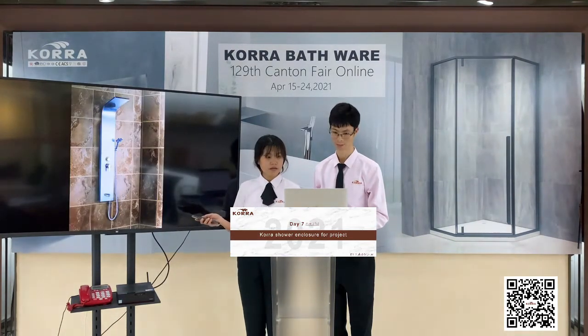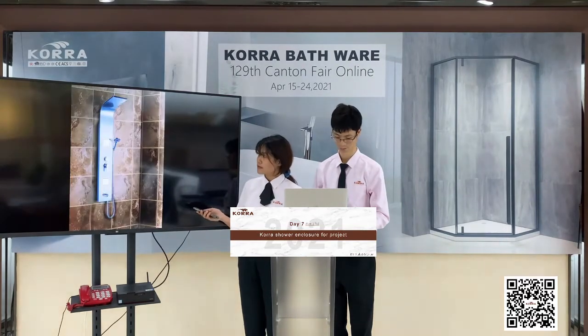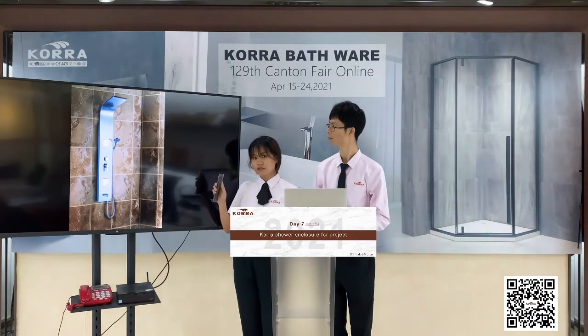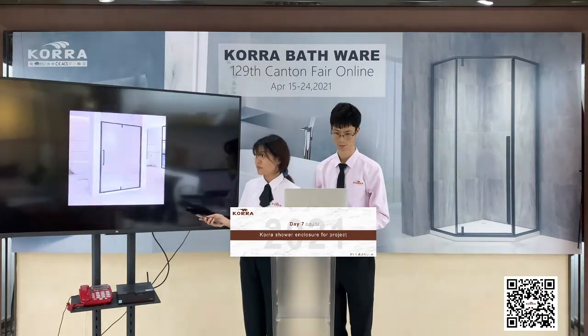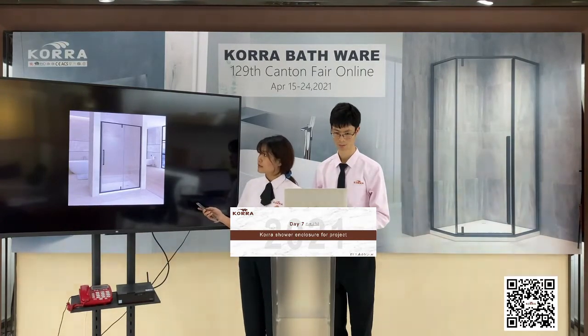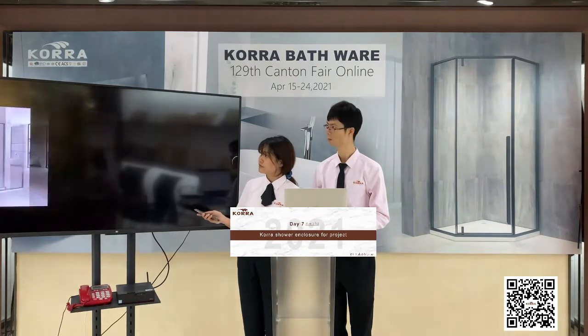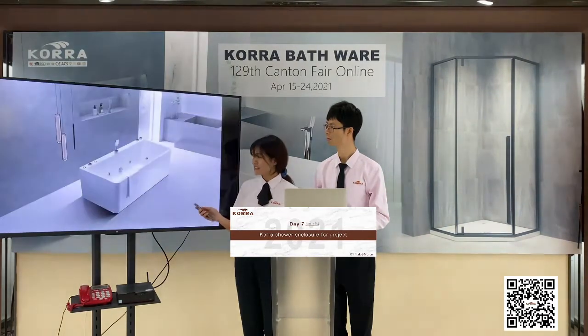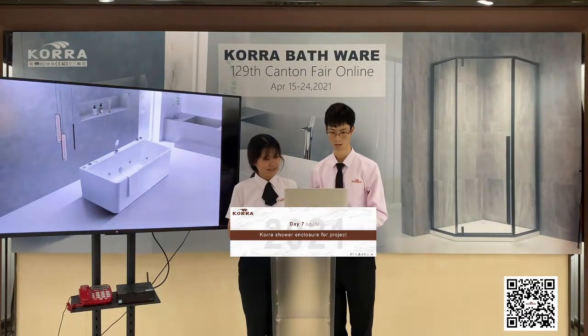Okay, this is for the shower panel, K2621. Next shower panel, K2622. The price can be lower, $70. It's a very competitive price for you. And this is the L25 series. This is for the shower door. Okay, and the inches, just different measures.